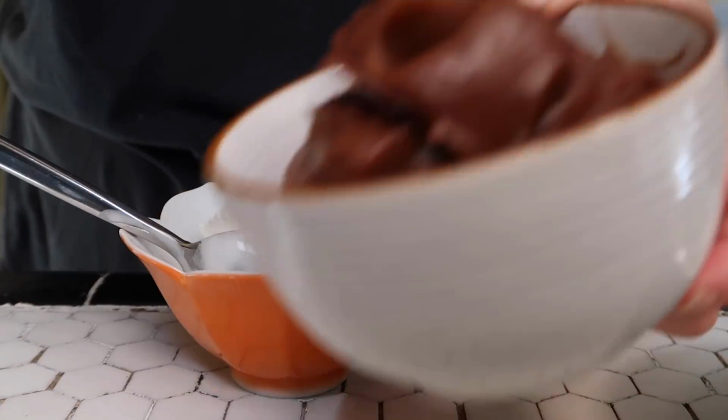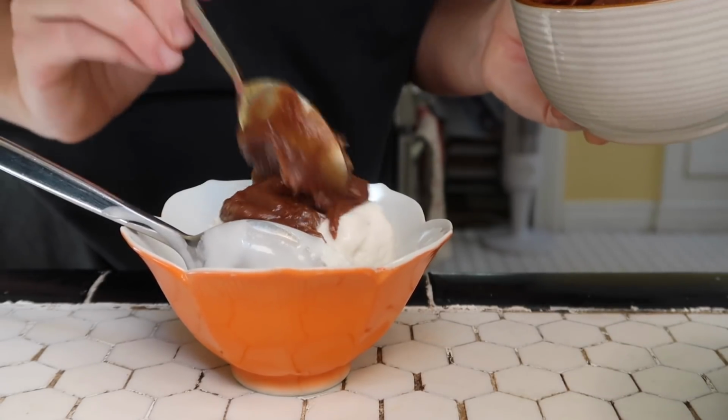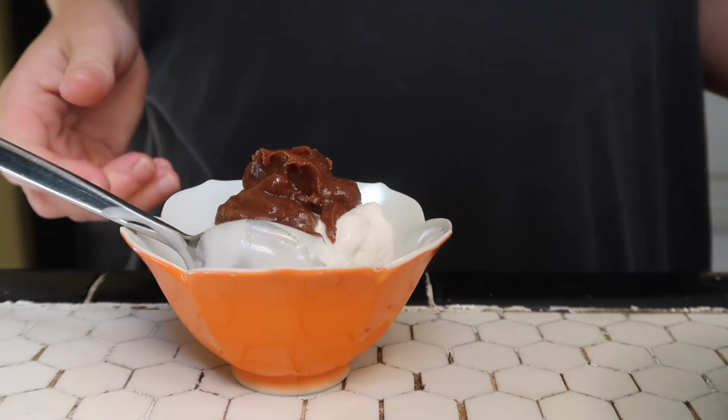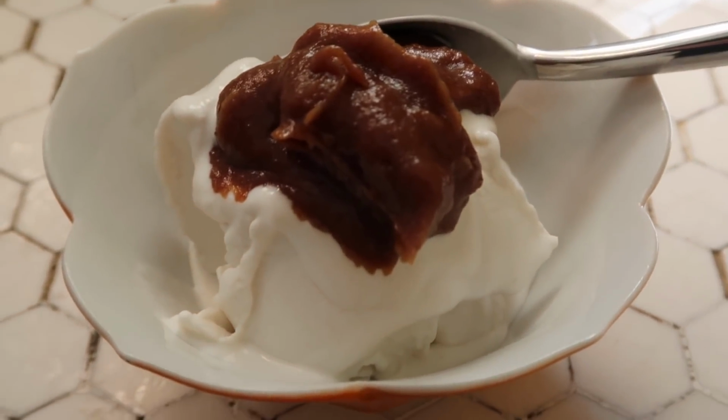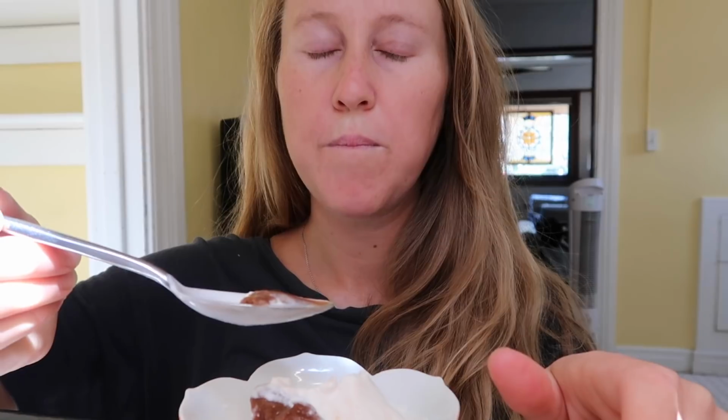So can you just take my word for it? It's so good. You have to try it. I also think this recipe could be a great base to make new flavors. Strawberry, mint, peanut butter. There's lots of stuff you can do with it. I prefer this though. This was amazing. I'm gonna make this a lot.